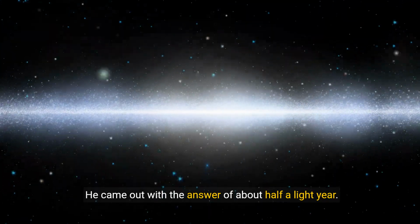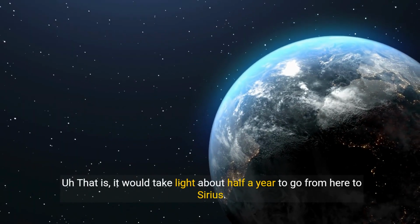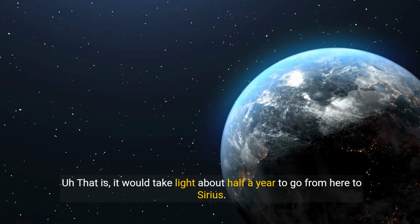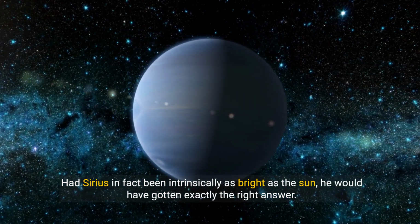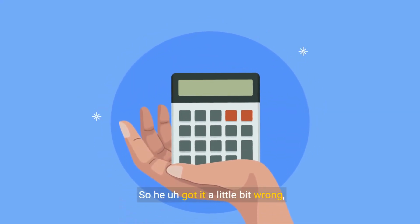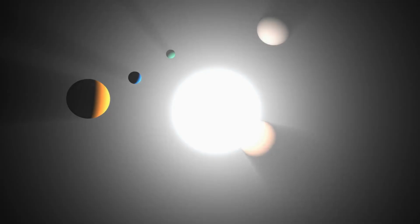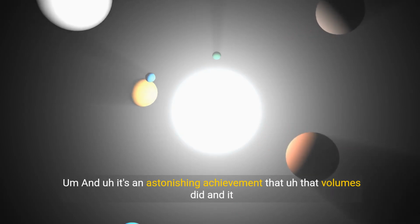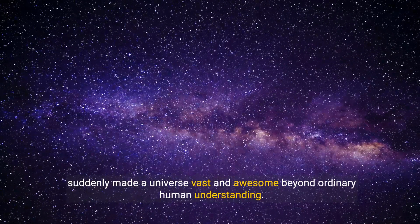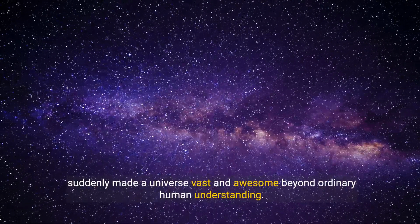He came out with the answer of about half a light year. That is, it would take light about half a year to go from here to Sirius. Had Sirius, in fact, been intrinsically as bright as the sun, he would have gotten exactly the right answer. In fact, Sirius is brighter, so he got it a little bit wrong. But he came very close, within a factor of 10. And it's an astonishing achievement that Huygens did. And it suddenly made a universe vast and awesome beyond ordinary human understanding.